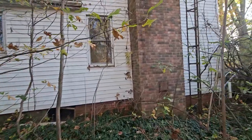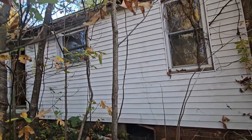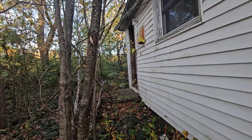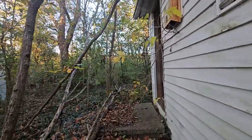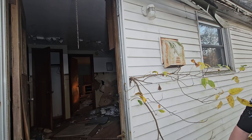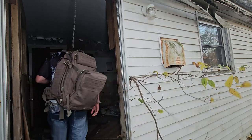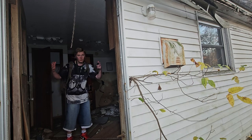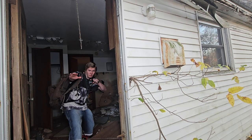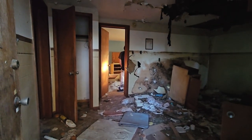Found, almost fell. We have found a new abandoned house. This one is a nice size home, as you see. There is a way in. Wow. This one's interesting.